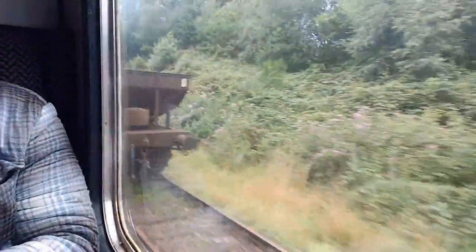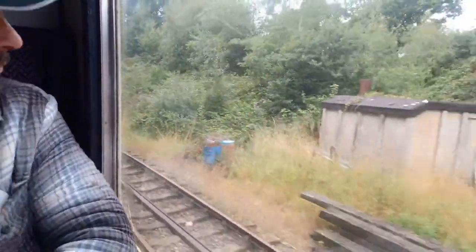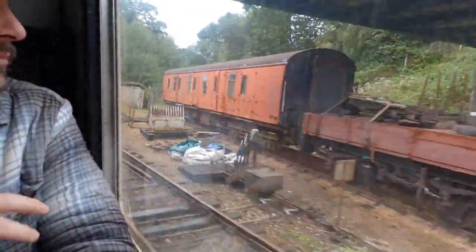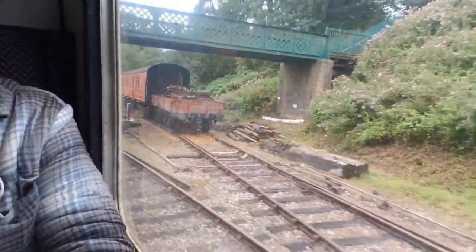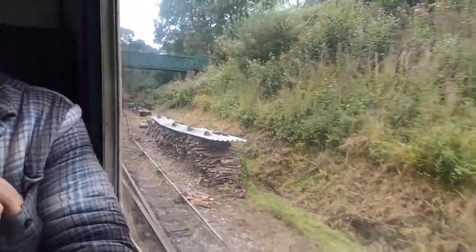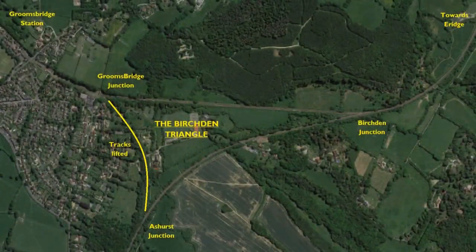please. And at the end of this siding was the Ashurst Junction, leading on to the Triangle also. The line would have curved round to join the Network Rail commuter service we saw earlier. The Spa Valley Railway had used the spur as a storage siding for many years, but the landowners had recently requested the land return.